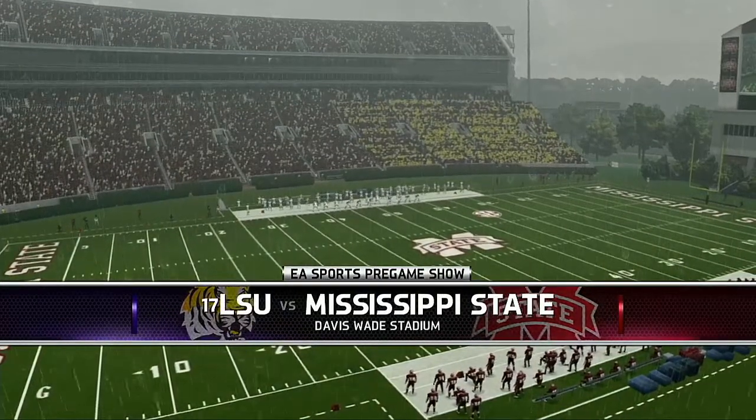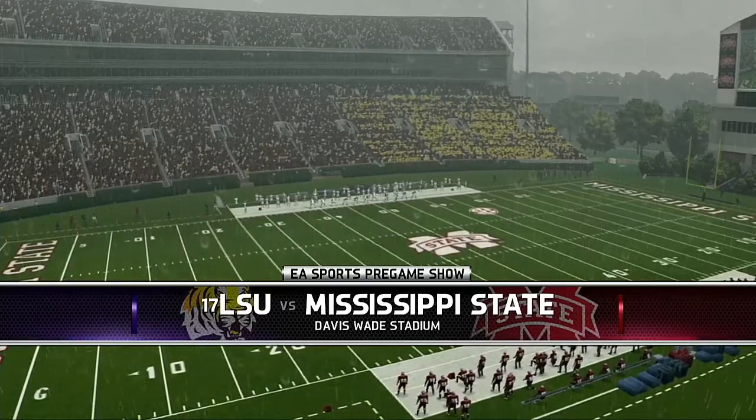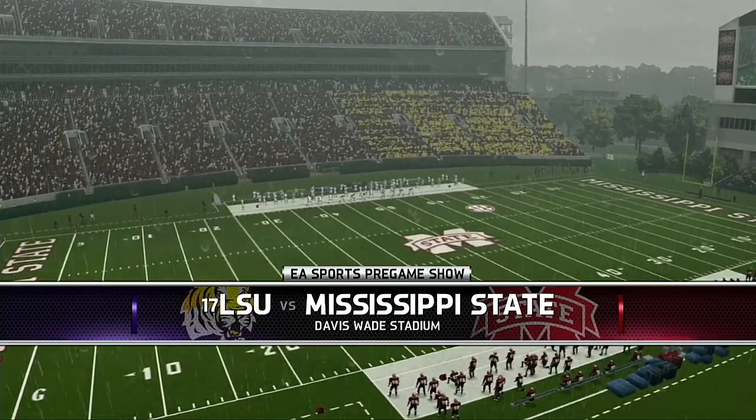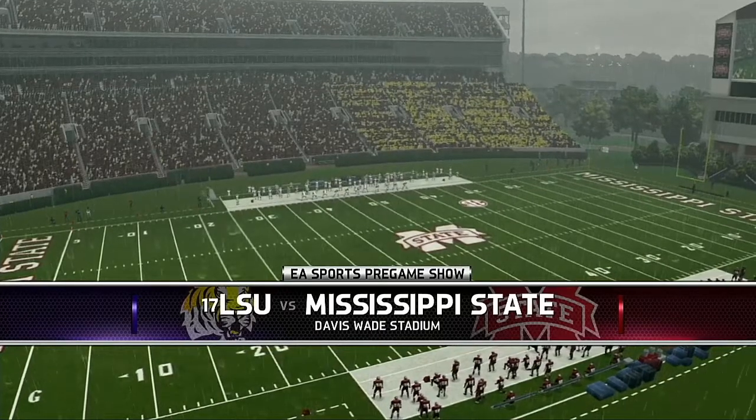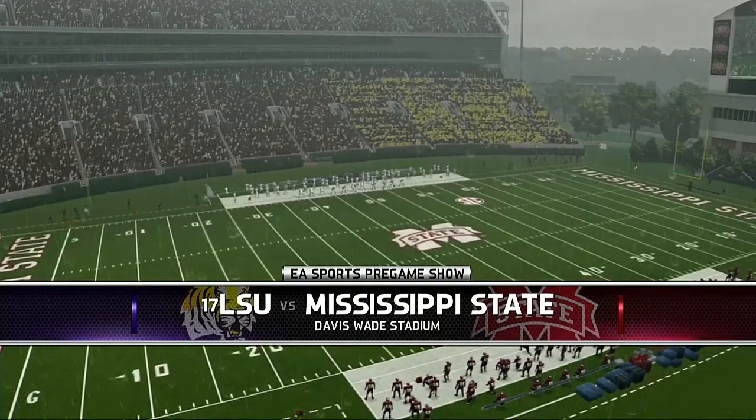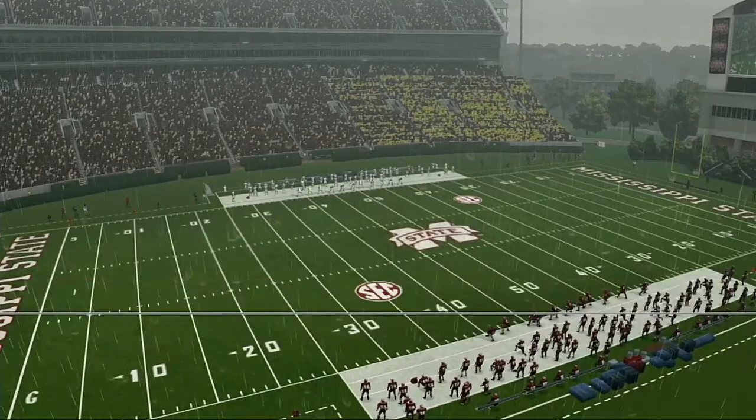We're at Davis Wade Stadium, the second oldest Division 1A football stadium in the country. And now time for the coin toss, and it's brought to you by Coke Zero. Real Coca-Cola taste, zero calories. Enjoy everything.